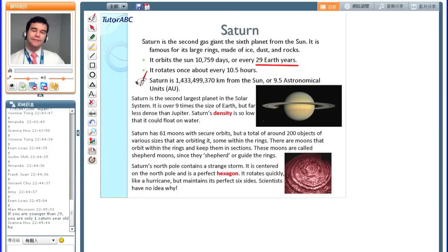Saturn also rotates very quickly. It rotates once about every 10.5 hours, but it's smaller than Jupiter. Saturn is even farther away.